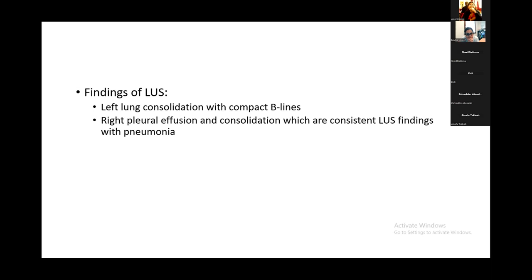The baby was transfused for severe anemia, and meconium aspiration was also considered and managed for that. After doing this lung ultrasound, the neonatologist drained the right pleural effusion and the respiratory condition improved. The oxygen requirement also decreased. Still, the baby is in the NICU. I hope I will do another lung ultrasound and show you, hopefully, the changes. Thank you.